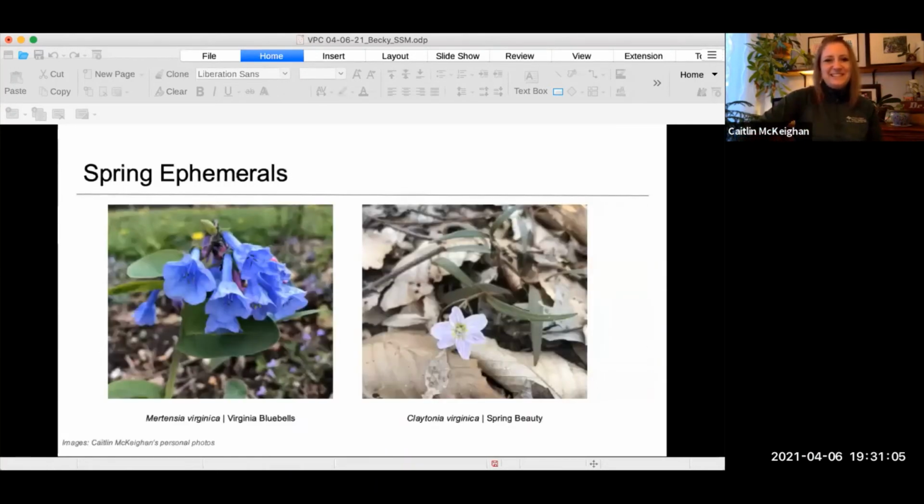Next slide, please. So, where we are right now, the ephemerals are just wrapping up. I don't know about you, but by the time we hit March, I am just desperate for any color. Feels like winter is never going to end. And of course, I had to feature two of Virginia's most beloved ephemerals, the Spring Beauty and Virginia Bluebells. They pop up, give you a bright burst of color. I mean, they're relatively low profile. And then they go back down when it gets hot, vanish, and they'll just sleep until next spring.